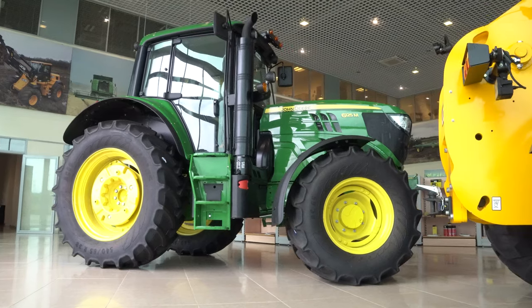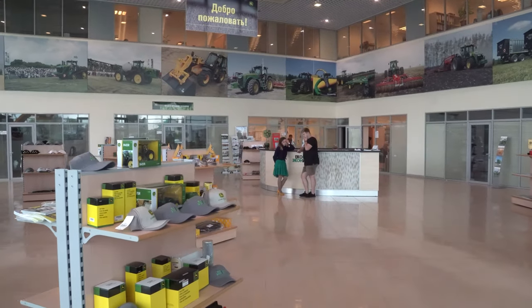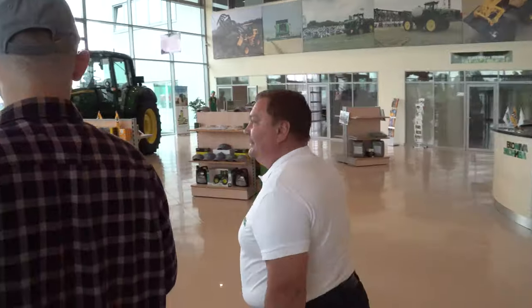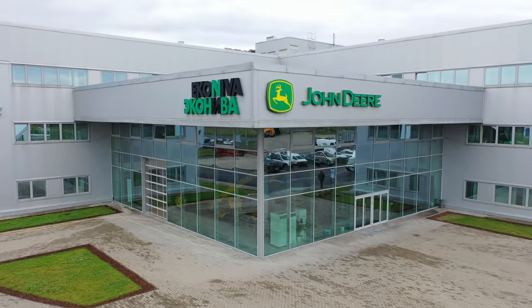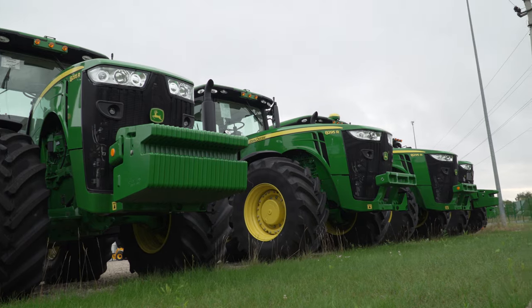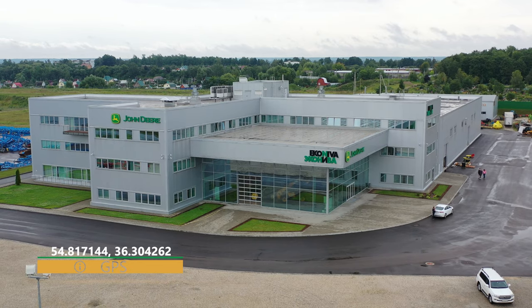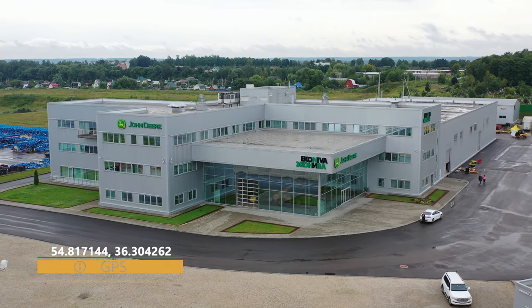He is also founder, managing partner, and CEO of Ecotechnica AG. This company is an agricultural machinery dealer. It employs 540 people at numerous locations throughout Russia. Ecotechnica is headquartered in Dechino, south of Moscow, and is one of the three largest John Deere dealers in Europe. Upon our arrival at this location, we are quite impressed by the sheer size of the site and the buildings.